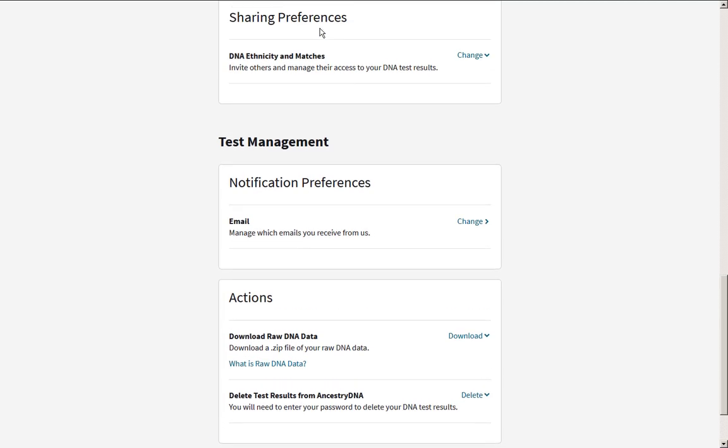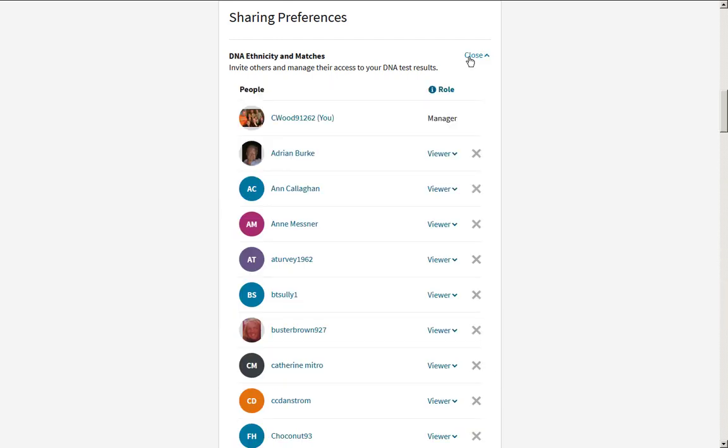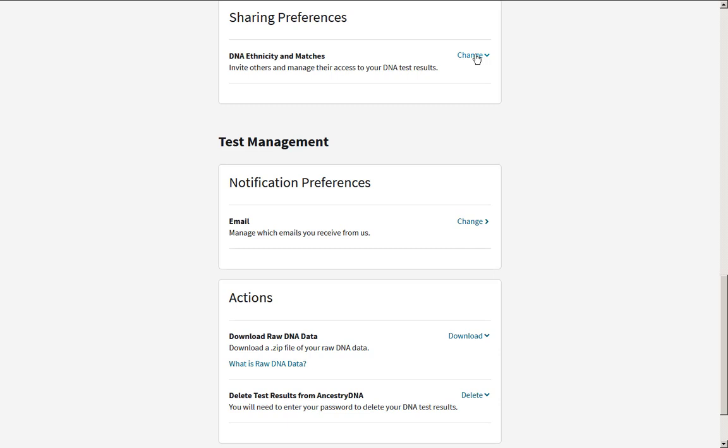Sharing preferences is very handy if you are working with a cousin and you want to see the cousin's full match list, or you want the cousin to see your full match list. You can just click change there. There's a list of all the people with whom I have shared my match list. I don't care who sees it. And it's often very helpful to see the match from both perspectives. You might recognize some of the other person's matches that he or she doesn't recognize, and the other person might recognize some of yours that you don't recognize. It's a great help to be able to see it from both dimensions.